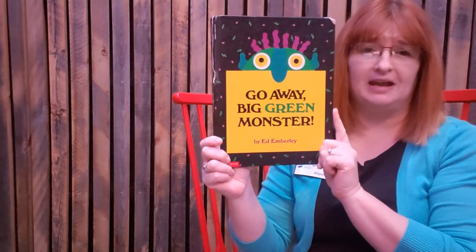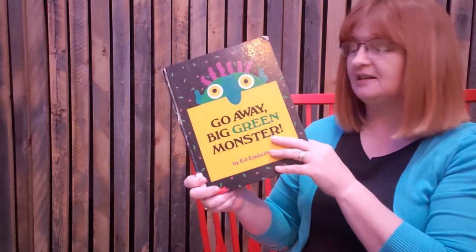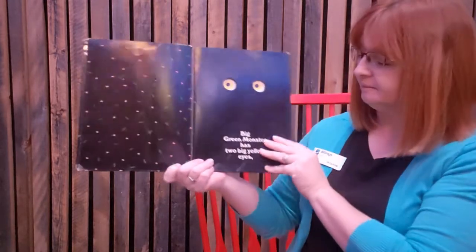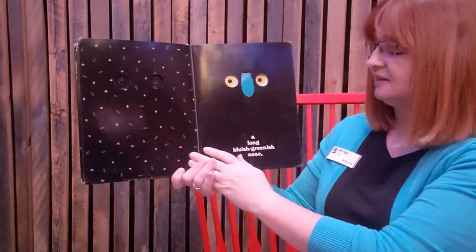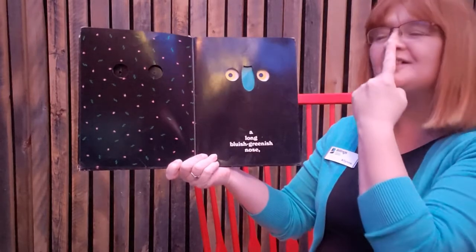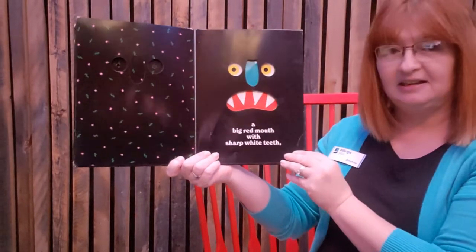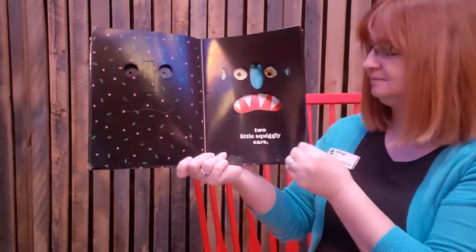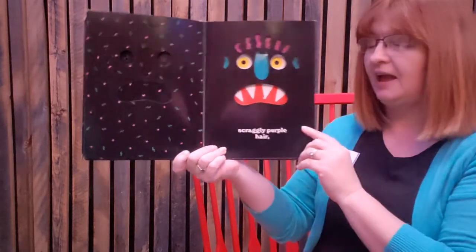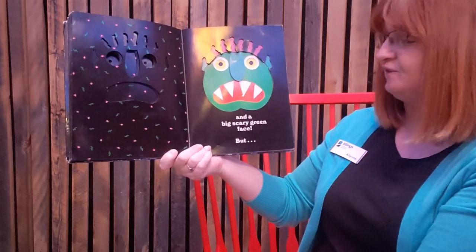So our first story is called Go Away, Big Green Monster, and this is by Ed Emberley. See, look a little scary. Alrighty, let's make the big green monster go away. Big green monster has two big yellow eyes and a long bluish greenish nose. A big red mouth with sharp white teeth. He's starting to look a little scary, isn't he? Two little squiggly ears and scraggly purple hair. I love purple hair. And a big scary green face.